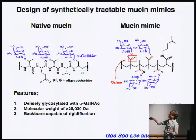And this is the structure of their mucin mimic. What they did is they dispensed with the polypeptide backbone and replaced it with a very simple polyalkyl chain. This is a kind of polymer backbone that you can make by radical polymerization of very simple, inexpensive starting materials. It's a kind of polymer that's used widely in the biomaterials industry. Then they worked out some chemistry to link the sugars, which are the same exact kinds of sugars that you find in the natural mucins, to the polymer backbone using a kind of bond that's known as an oxime. And oximes are very, very easy bonds to make for chemists, unlike all the bonds you find over here, which are very hard bonds to make.